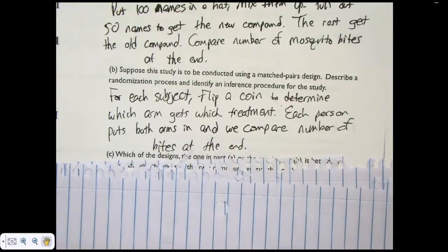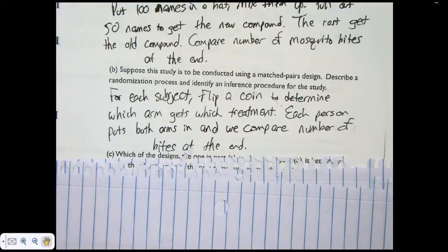And then each person's going to put both arms in, which sounds terrible, but you got one treatment on one arm, one treatment on the other. We'll count the number of mosquito bites at the end and see which one worked better. And that's matched pairs, because you got a block of two, and each thing is extremely similar to itself. Questions on part B there?